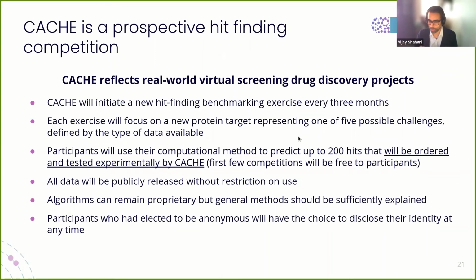And maybe a quick question about the participants. It's open to everyone who wants to participate, but is there a process for applying to the competition? You mentioned the sufficiently explained methods, but is there more to it than that? Is there a vetting process that people should be aware of?